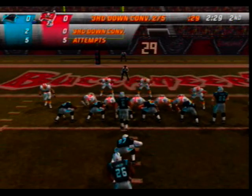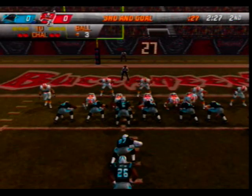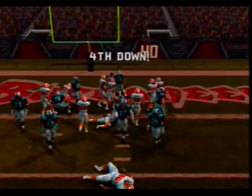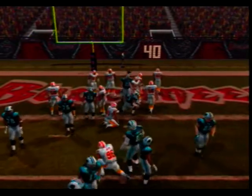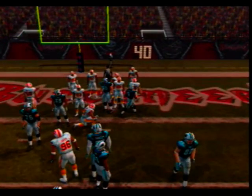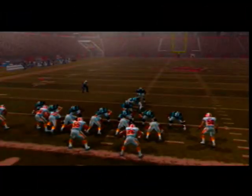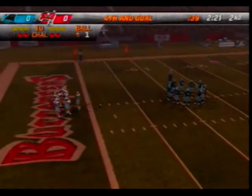Foster, the deep man. Hand off to the tailback. Conway is there for the tackle at the 1 yard line. Now watch how this defense comes up with a big stop. They're backed up in their own end zone trying to keep those guys off the board, and they make a play like that. That's a heck of a defensive play.